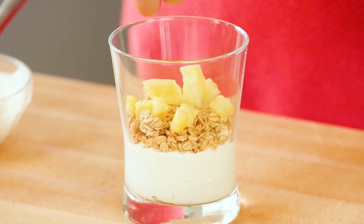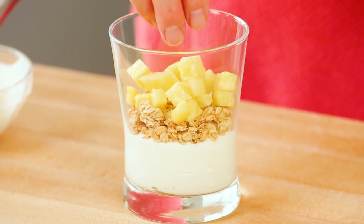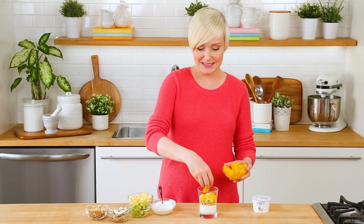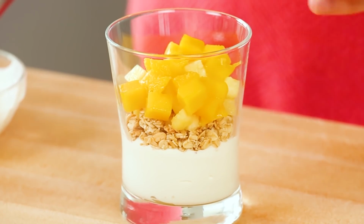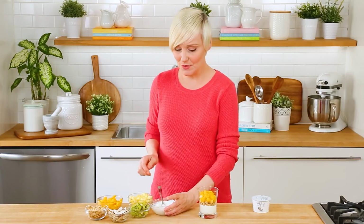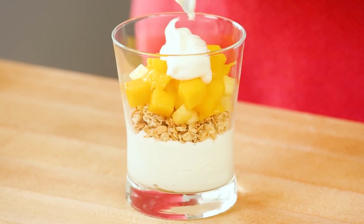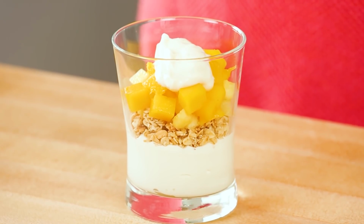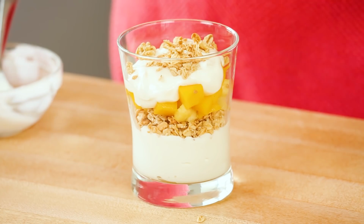You can see I've got all of my fruit really finely chopped. That just makes the texture of your parfait a little nicer to eat, a little bit easier. You wanna make everything really uniform in size. I've got some bright, gorgeous, sunny mango headed in here. And then I'm going to add another layer of my coconut flavored yogurt. I'll add a little bit more granola for even more great crunch.